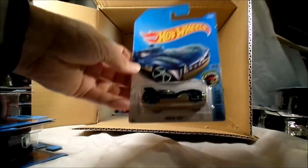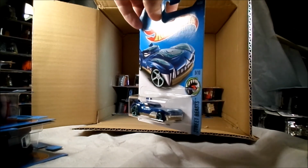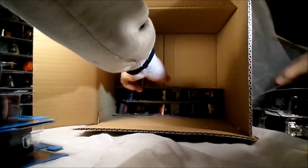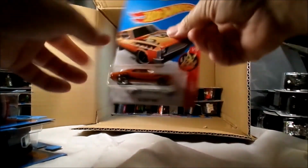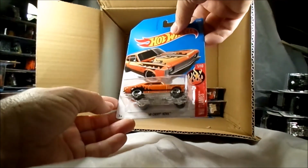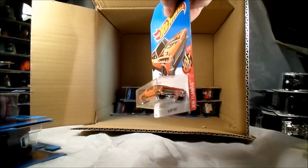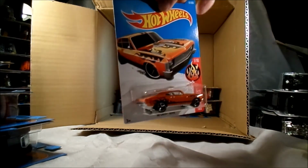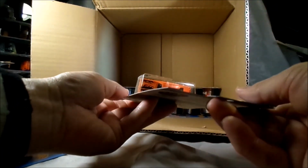What is this? Howlin' Heat. Formerly a treasure hunt. Nice blue. Alright, got another Silverado. Alright, this is the 68 Nova in orange. Nice to see that one back. Orange with black flames and stripes. Cool, chrome base. Nice one.